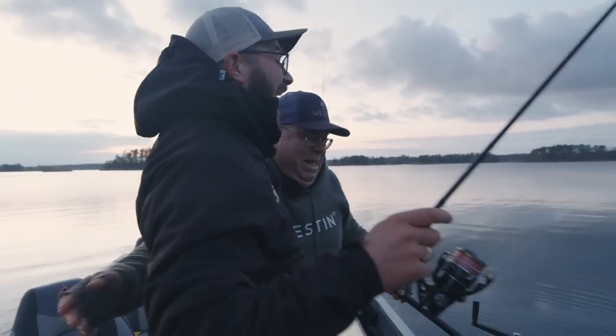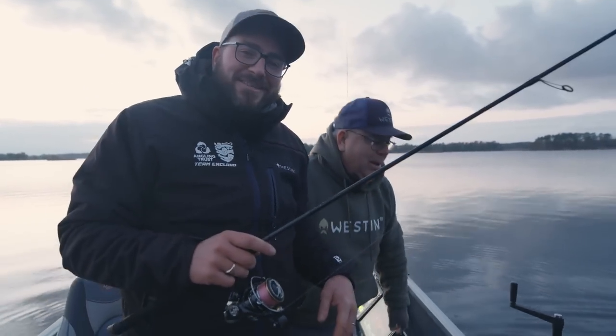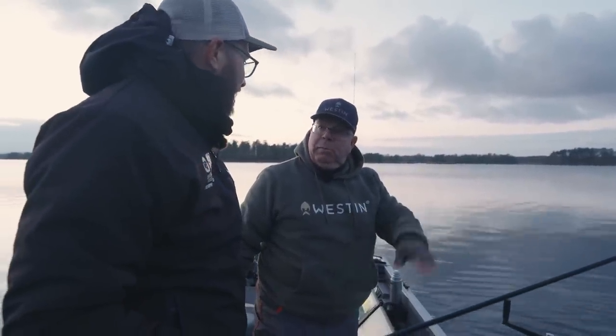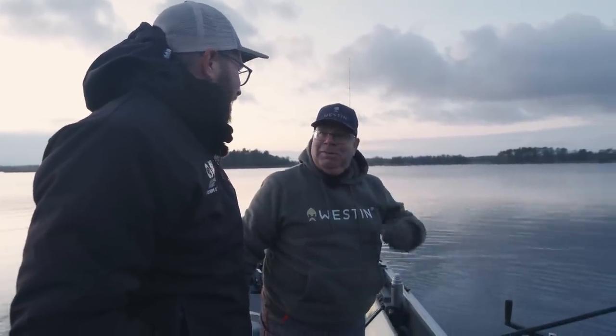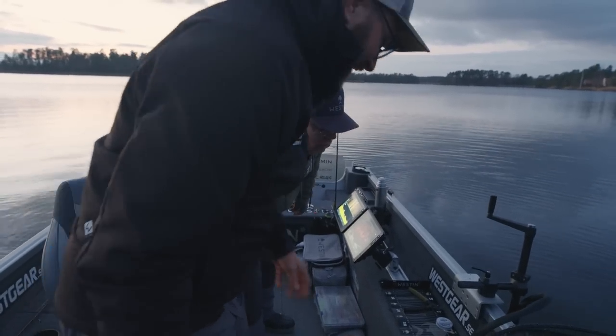Biggest of today, maybe. Yeah, I think so. That's a beast. As the Swedish sun sets. It's crazy. They just stopped biting on soft baits. I could not believe that. I've been grinding with them just to see, but I just haven't had a bite for ages.